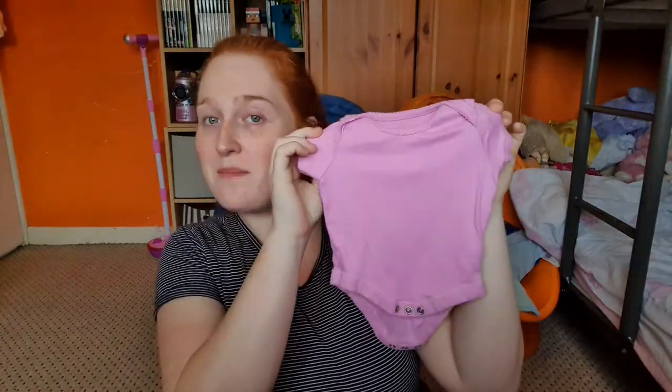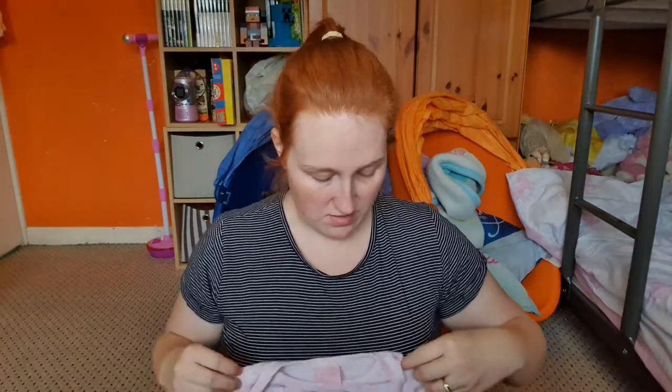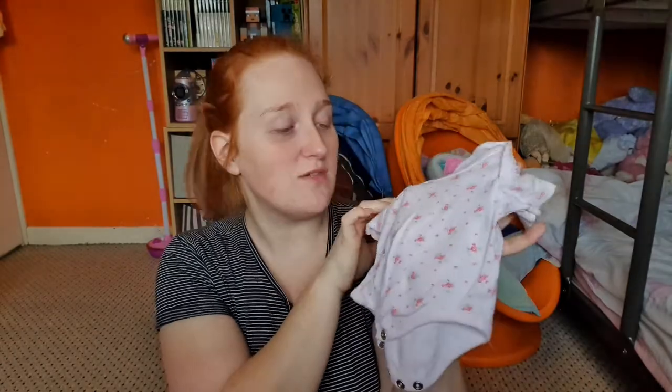Could be wrong. We have another F&F one, but this is the plain pink one. This is BB Bonito newborn. I don't know that brand name. That's pink with lots of little flowers on.